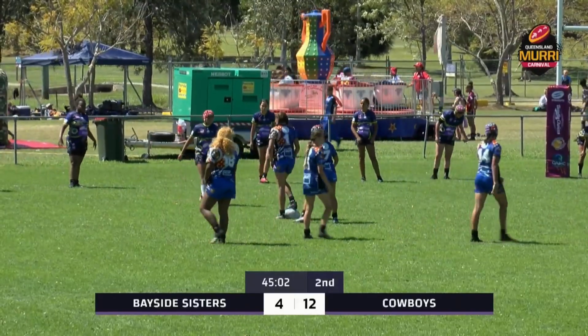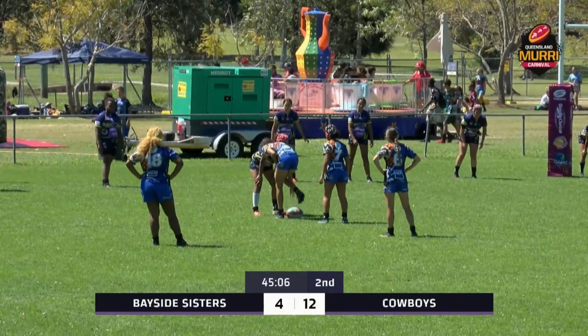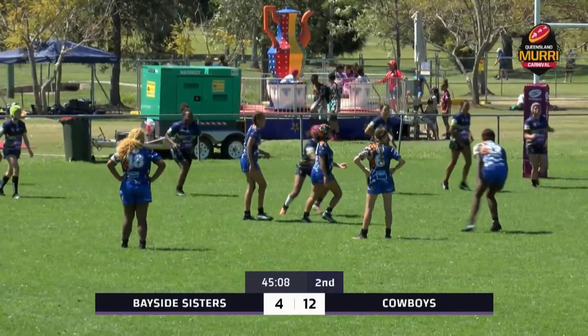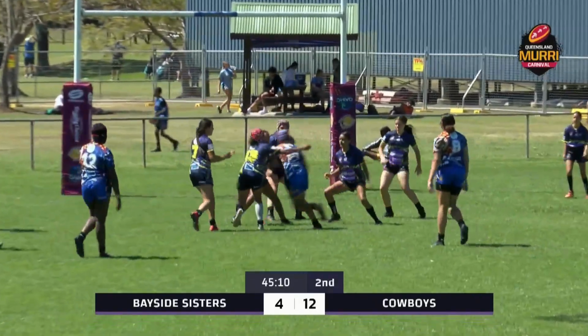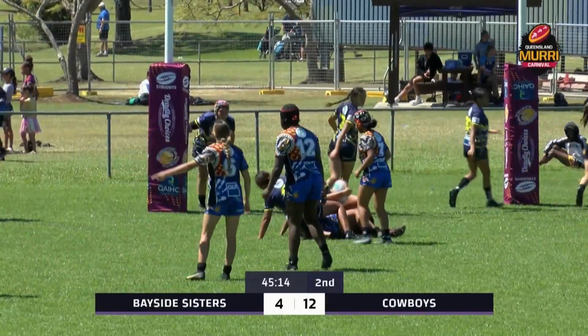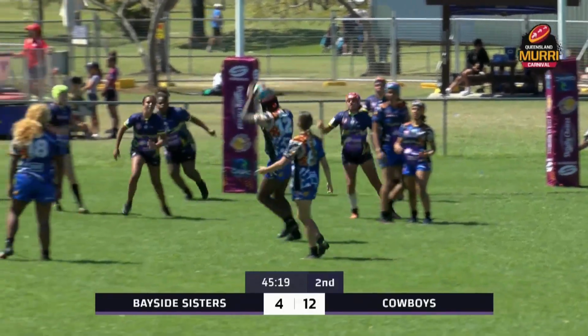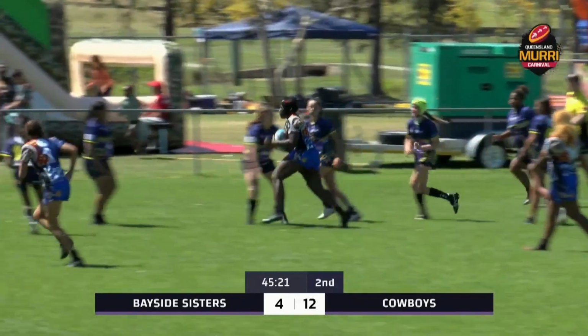Well, Bayside Sisters, good defence. And the Cowboys had the ball from an intercept and they've lost it through that part there and the ball goes astray. Bayside Sisters about 5 metres out now, numbers on that right-hand side. They switch it back to the left. And she's been going good.